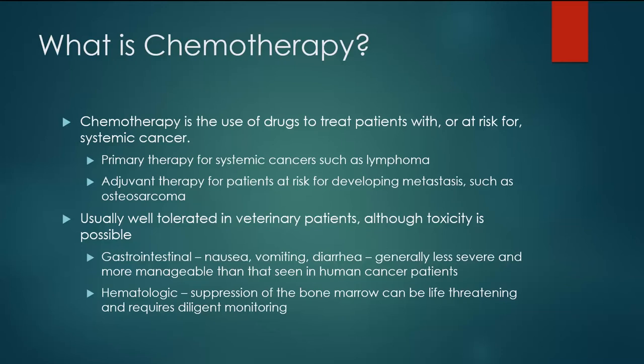Most of the hematologic side effects of chemotherapy can be dealt with pretty effectively, especially if you're quite diligent in your monitoring and are being sure that you don't have significant issues that need to be dealt with.